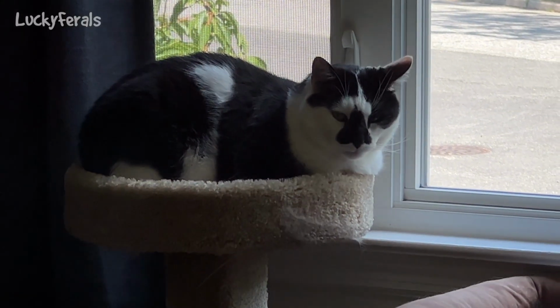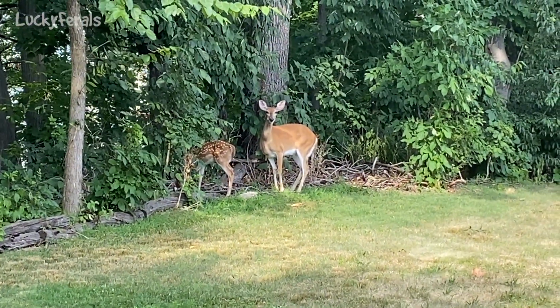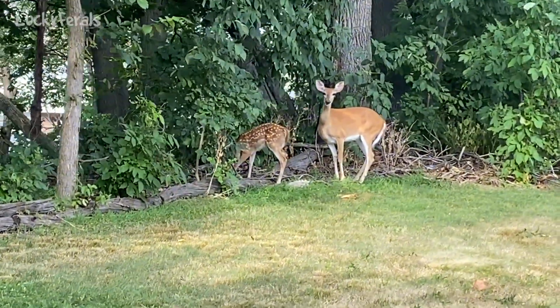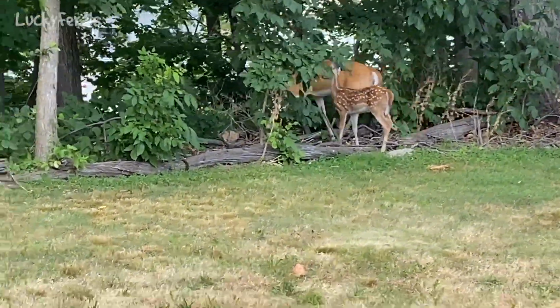And there's Splash. I'm taking a walk and look at what I just came across. It's a mama deer and her baby. It's a little Bambi deer. I don't want to disturb it. I don't want to scare it either.